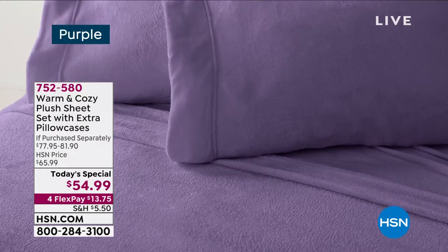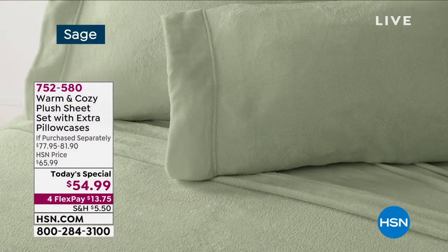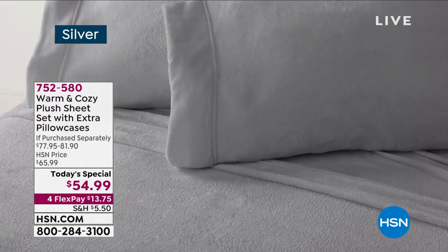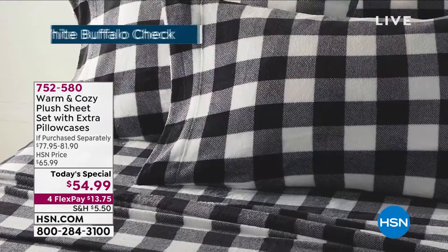Purple, I have less than three dozen purple. Red buffalo plaid, of course the most popular. There's that sage, that soft green. There's the silver, it's lively, beautiful silver, and vanilla, always easy with the vanilla.